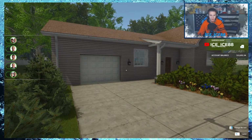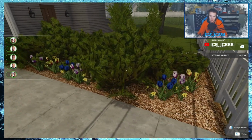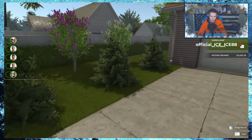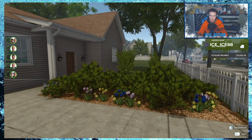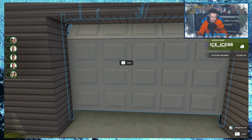Alright guys, we are all done with the house, so let's go ahead and do a little bit of a walkthrough. So first of all, we updated the front entrance here. We got a nice little collection of a bunch of flowers and two pine bushes. And then over here, we got a couple of pine trees, and really filled out the front. We got a couple of exterior lights. We'll have to wait till nighttime to see how those look.